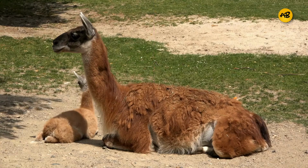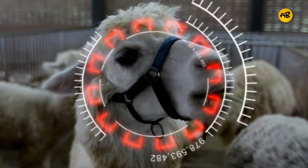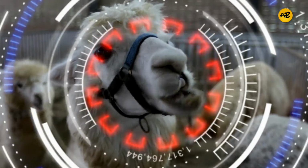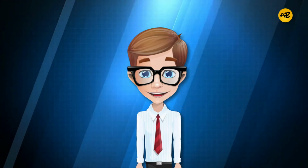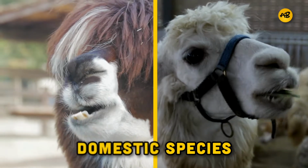South American camels did not develop humps, but if the llama's head is inspected and then compared to that of the real camel, there can be no doubt about their ancestry. Two of the 4 members of the camel family in South America are domesticated, while the other 2 are wild creatures. The llama and alpaca are domestic species.